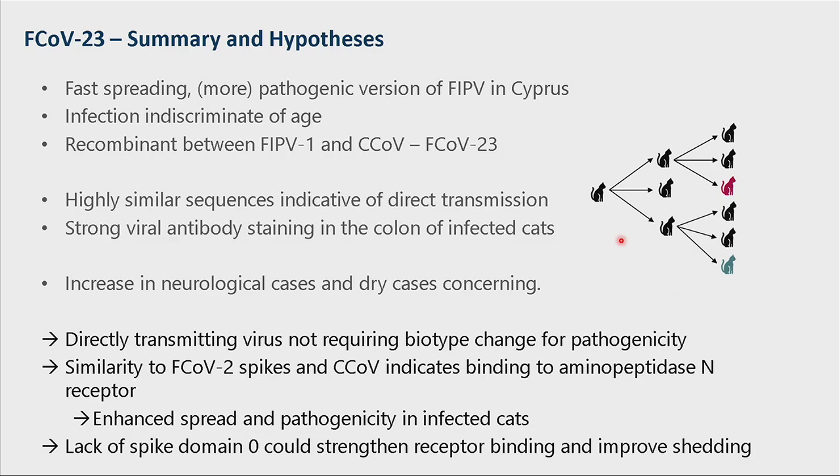So where shall I leave you with our hypothesis? We see a fast spreading, probably more pathogenic or quicker to develop pathology, FIP version in Cyprus. It doesn't seem to be a discriminant of age, which means not a discriminant of pre-existing immunity. And it's a recombinant between the feline coronavirus and the canine coronavirus. The rest of the sequences are highly identical, which is quite supportive of horizontal transmission, which we have not seen, at least not on this scale, in cats before. And we have an increase in the neurological cases.